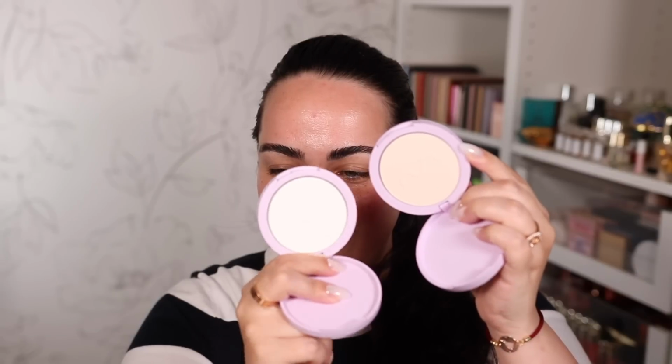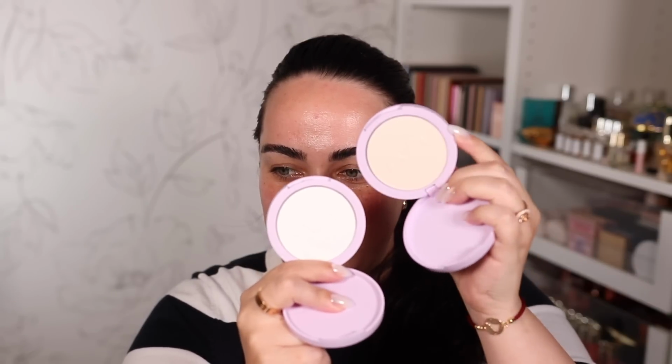I feel like on the camera it kind of looks white, but if we put them together it'll probably look less white than the translucent one. See, check it out right here. This is the translucent, this is the pink one.